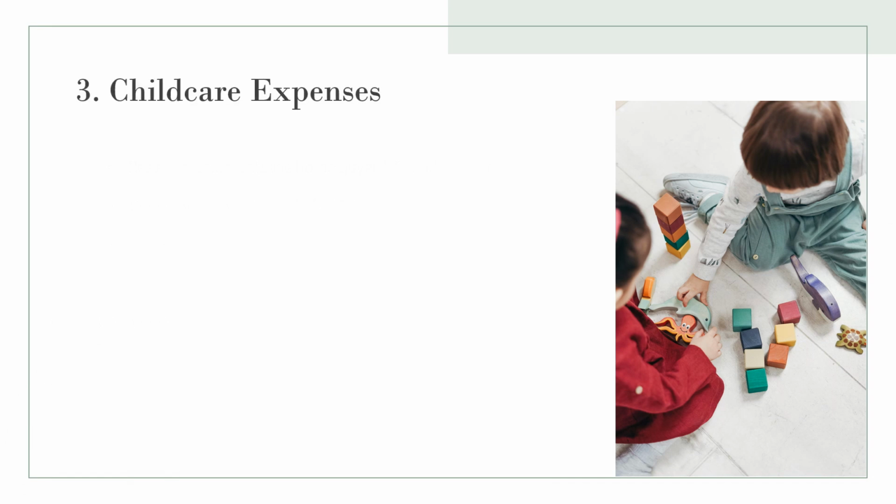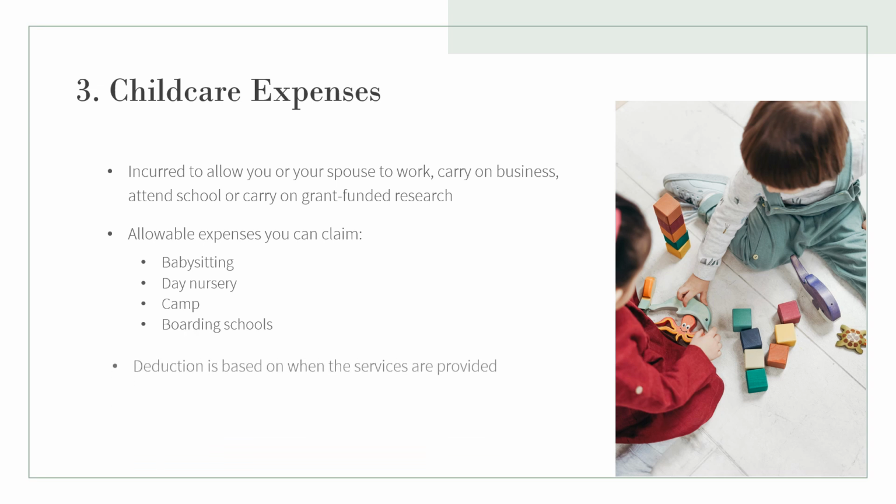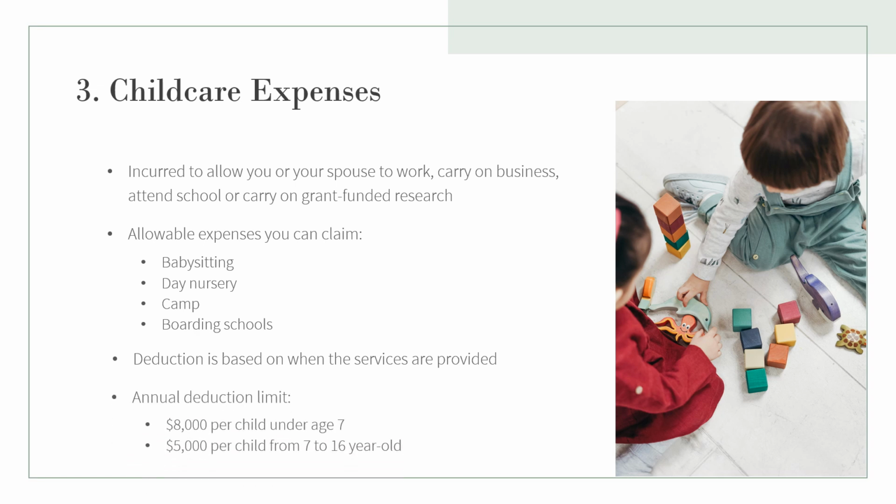Childcare expenses. Working parents will be able to deduct childcare expenses. The deduction can be claimed for a variety of childcare services, such as babysitting, day nursery, and attendance at a camp. Deduction is based on when the services are provided rather than when the amounts are paid. Prepaying in December does not give you the deduction a year earlier. The maximum annual deduction is generally $8,000 per child under 7 years old and $5,000 per child from 7 to 16 years old.